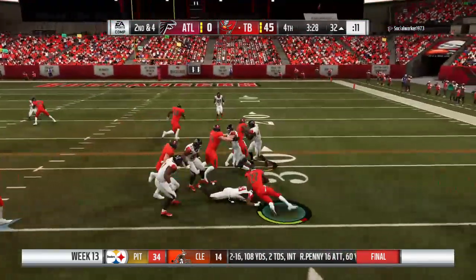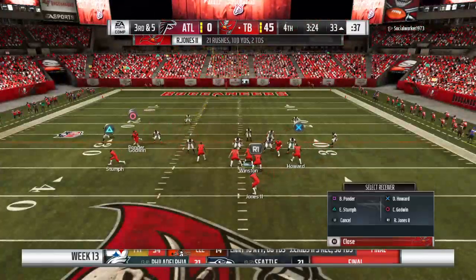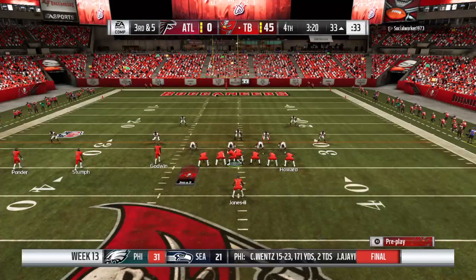Again, it's Jones. And maybe a measure of revenge there. He's had his way in this one, but this time they get him behind the line. That'll be a loss of a yard, and it leads to a 3rd down.